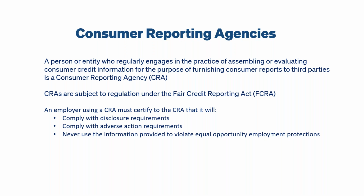Consumer reporting agencies. Who is a consumer reporting agency? A person or entity who regularly engages in the practice of assembling or evaluating consumer credit information for the purpose of furnishing consumer reports is a consumer reporting agency. And that consumer credit information includes all of the records that we talked about in the beginning. It is not just a credit report. Consumer reporting agencies get more than just a credit report. They are your agencies that will get you all of the records that we discussed in the beginning.